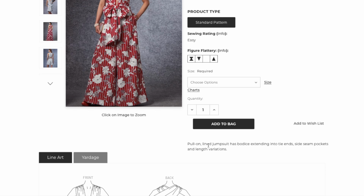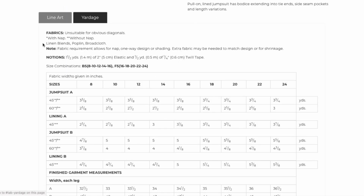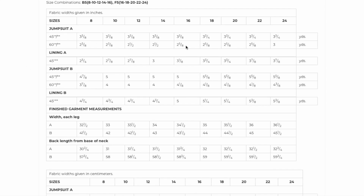Pull on lined jumpsuit has bodice extending into tie-ins, side seam pockets, and length variations. Linen blends, poplin. Rayon poplin would be stunning in this. Broadcloth. 2 inch wide elastic. And half a yard of quarter inch twill tape. I wonder what that's for. Jumpsuit A, which is the shorts version, takes less than 3 yards, and this version takes a little more than four, the pants version.